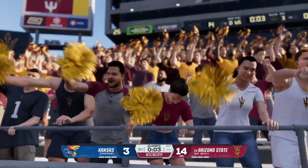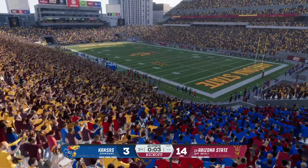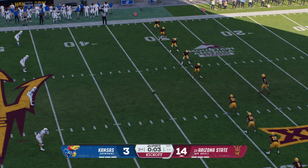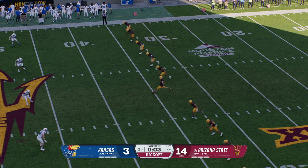They march 79 yards on the drive, and the score comes on a 12-yard touchdown pass. They're set to kick it off, and this crowd now ready to get behind them.